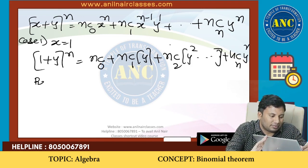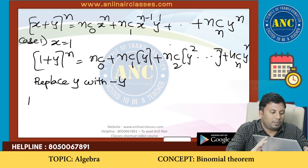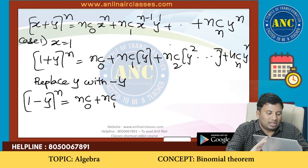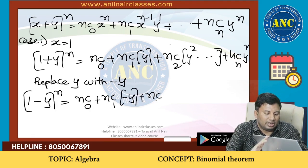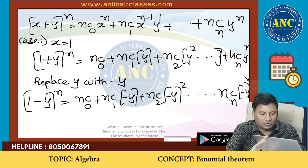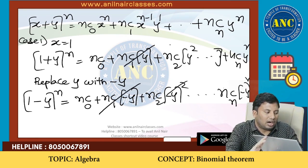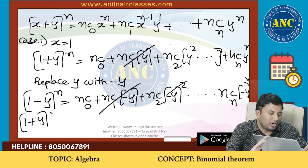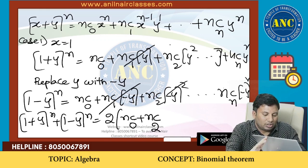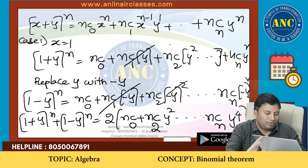Suppose we replace y with minus y. Then (1 minus y) power n is nC0 plus nC1 into minus y, nC2 into minus y square and so on up to nCn into minus y power n. All odd powers are out. So (1 plus y) power n plus (1 minus y) power n is 2 into nC0 plus nC2 y square and so on. I hope it is clear.